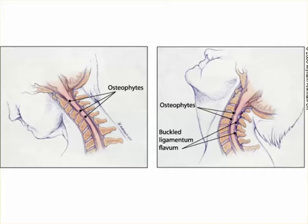So the reason why extension is bad for the cervical spine is, you can see in this cartoon, in the flexed position, the ligamentum flavum is tight. But as you extend, the ligamentum flavum buckles. Can you guys see that on the right? When the ligamentum flavum buckles, because the bones in the back are getting closer to each other, the ligament that connects the two bones buckles. That pushes in on the spinal cord, and it can cause worsening stenosis.